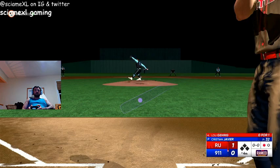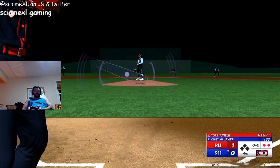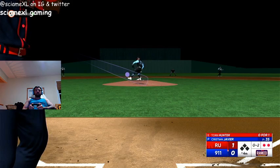Ground ball up the middle. Cano. Over to first, and there's two away. Torrey Hunter now at the plate. And he swings and misses, and it's nothing and one. There's a strike. Two down, nobody on. Hard ground ball, base knock.